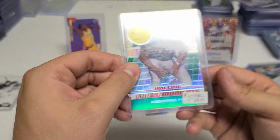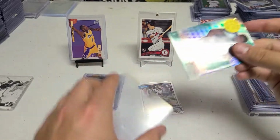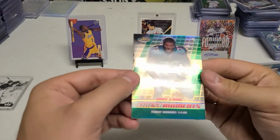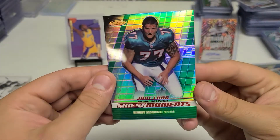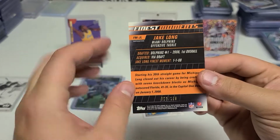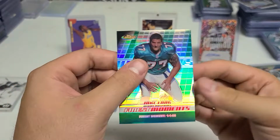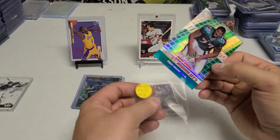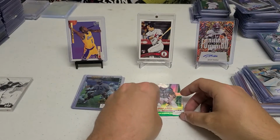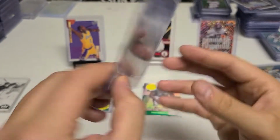And this is a refractor. So Topps Finest refractor is a pretty good deal. So it was kind of an add-in. I just saw it and I was like, I don't really have much of him. He came in 2008, so not the worst card in the world. And I mean, number 1 overall. So it's kind of really cool. Yeah, so beautiful card there for a future Hall of Famer, potentially. You never know, but I think he'll get in someday. So that was $5.